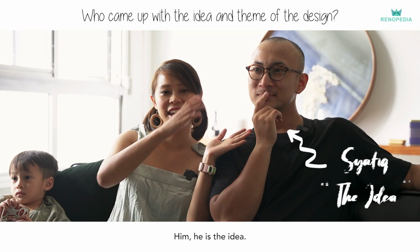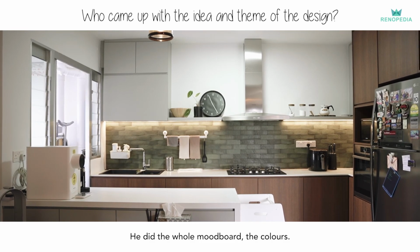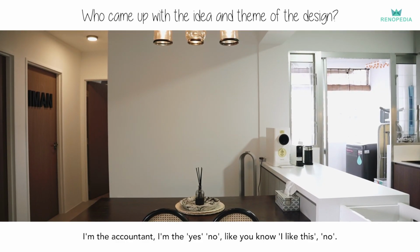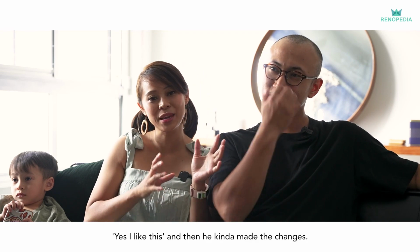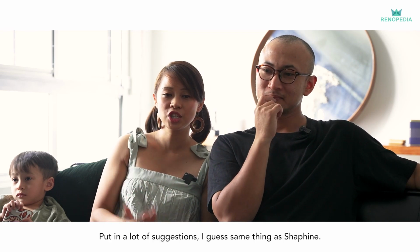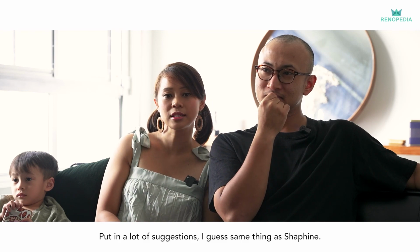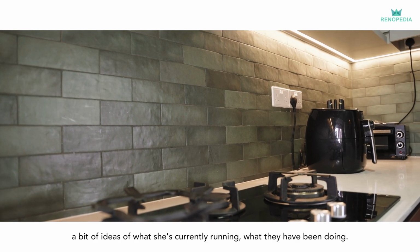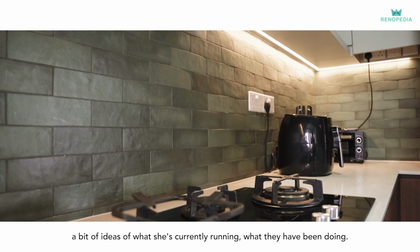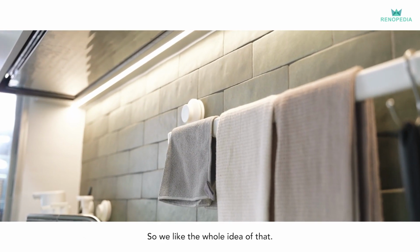He had that idea. He did a whole mood board, the colors. I'm the accountant, I'm the yes, no. It's like, I like this, no, yes, I like this. And then he kind of made those changes. He put in a lot of suggestions. I guess same thing as Syafiq. She provides some ideas, a bit of mood board, a bit of ideas on what she's currently running, what they have been doing. So we like the whole idea of that.